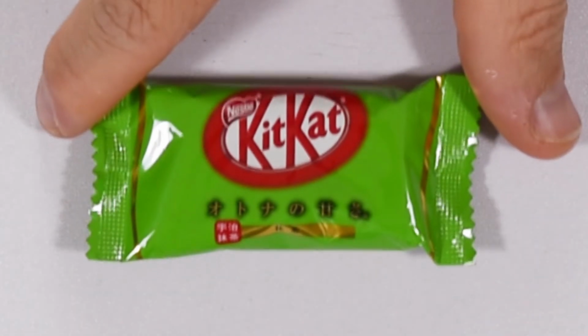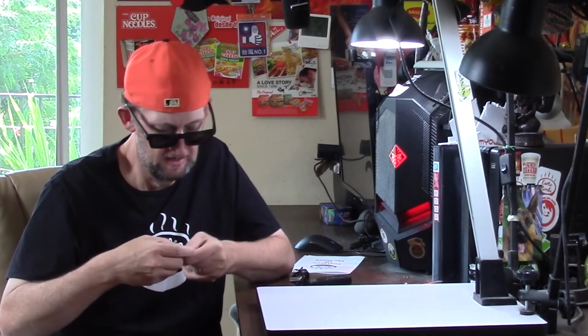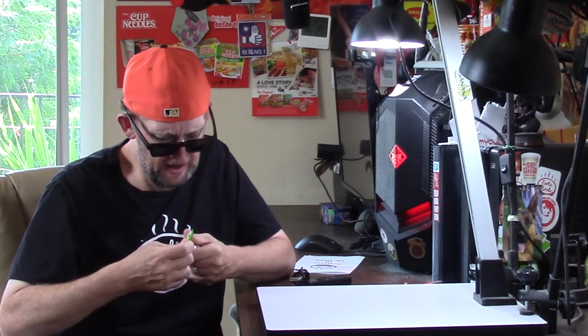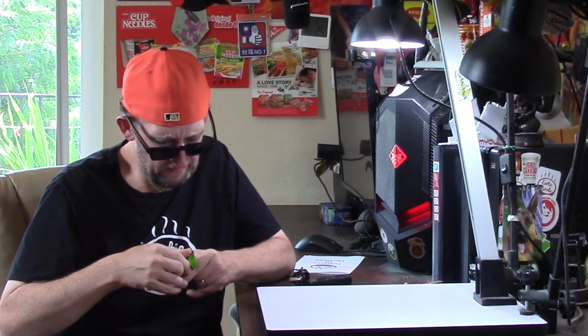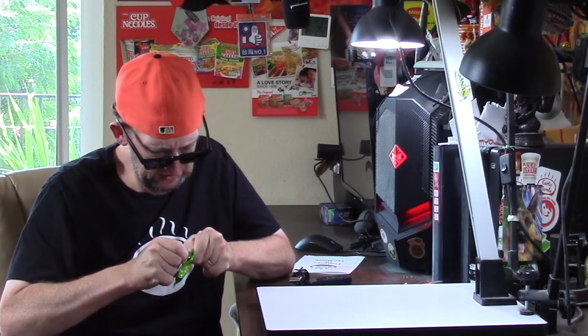And this month we have a bonus item. We've got a matcha Kit Kat. Matcha is green tea. I don't know that I've ever had a green tea Kit Kat before. If I have, it's been a long time. So let's give it a try. Green, very green.